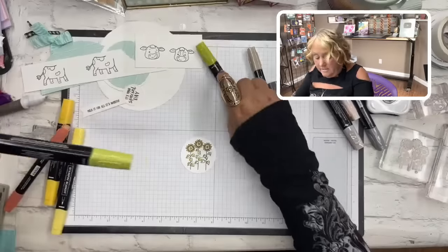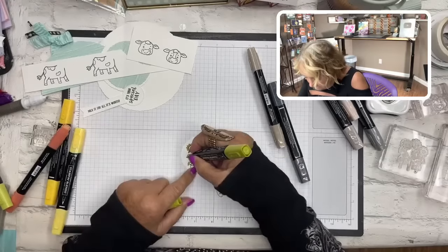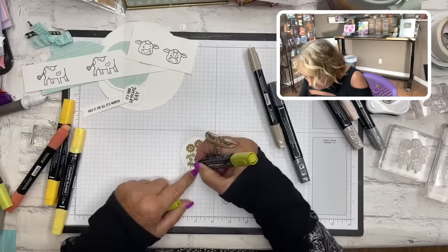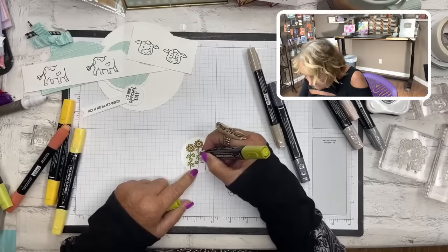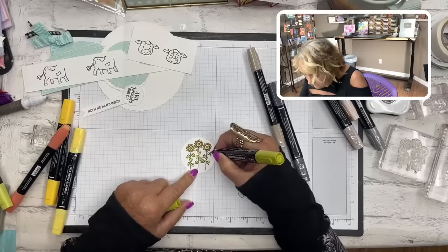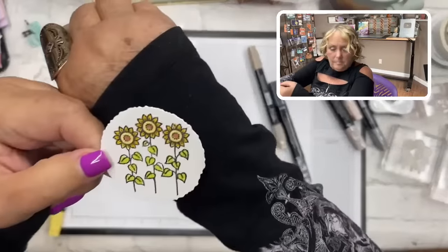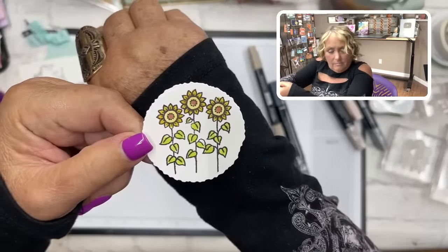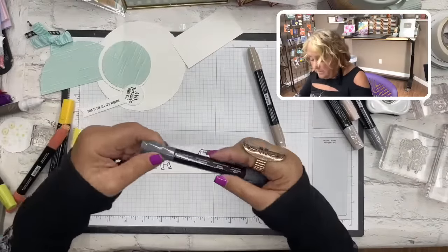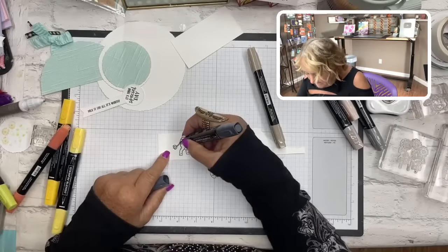All right, so I took the light lemon lime twist. I'm going to take the dark and I'm going to do the other half of my leaves. Oh my gosh, it sounds terrible. So there's my sunflowers. Let me show you that. Very cute. Okay. All right. And then the cows are going to be pretty easy. We're just going to take the basic black and the dark, and I'm just going to color in the spots for the body.